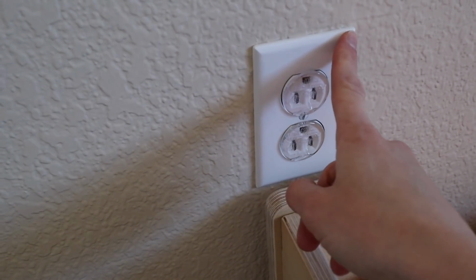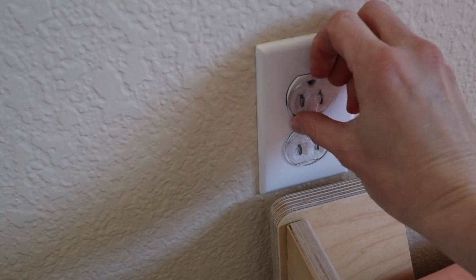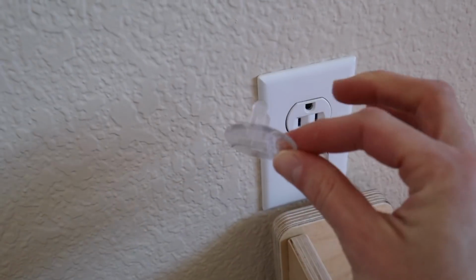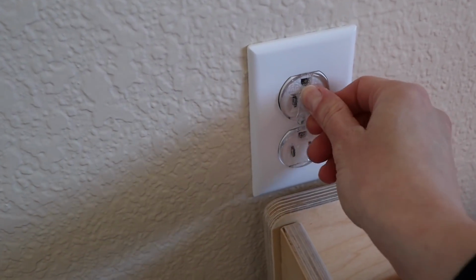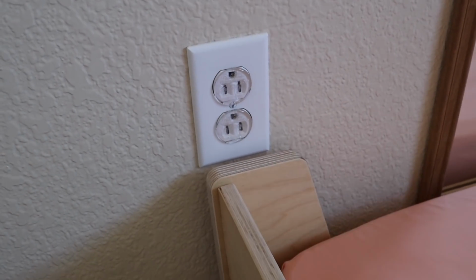And I do get asked about these outlets all the time. They do have little covers inside them. They are just clear, which is why from far away it looks like there's nothing there. But they're really difficult to get out even for me. So she has never even bothered trying to get them out on her own.